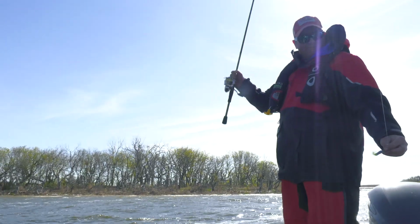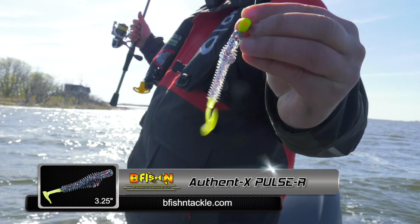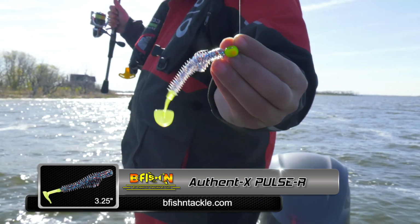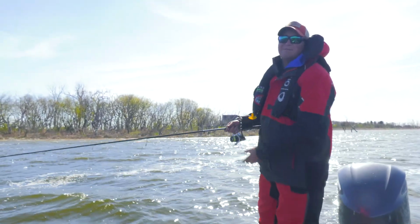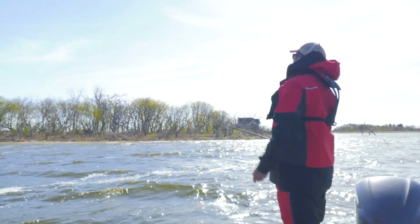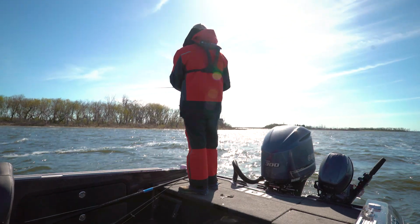That's just a quarter ounce moon eye jig with the Pulsar paddle tail, firecracker chartreuse. Seems like that color works just about everywhere. It's kind of like the orange color, chartreuse seems to work everywhere too. It's definitely a staple color. I mean, clean water to dirty water, the walleyes are just going to eat it. Yep.